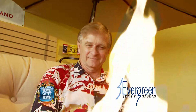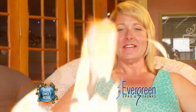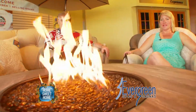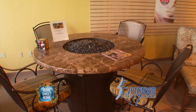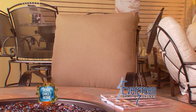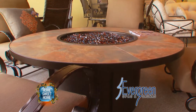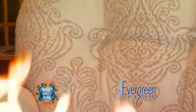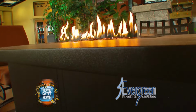And this table has a magic trick. Let me show you. S'mores, anyone? At Evergreen Spas and Saunas, they offer O.W. Lee and Woodard outdoor furniture pieces. And Wendy, why are these different from other brands? Both of these companies are U.S.-based companies, and they offer high-quality furniture, and the shipping time is pretty short. The furnishings are available in wrought iron, wicker, aluminum, and a variety of fabrics and frame finishes. There is every combination you could ever imagine.